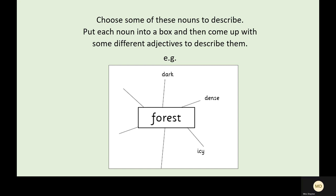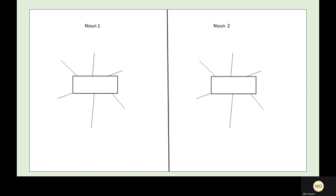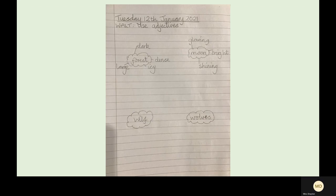Okay, so in your book, choose which nouns you would like to describe and see if you can come up with some adjectives to describe them. You may want to set out a sheet, or you might want to put it into your book, something like this. So you can see in my book, I haven't drawn boxes, I've drawn sort of clouds around each of my nouns. I've only done the top two. I look forward to seeing your work. So pause the video and have a go.